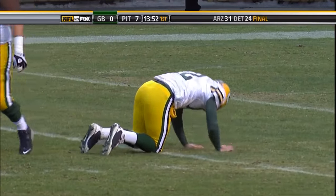After the Steelers had kicked a field goal to take a 2-point lead, they tried an onside kick. An illegal touch. Packers took over at the Steeler 39 and got it into the end zone. 2-point conversion and a 6-point lead.